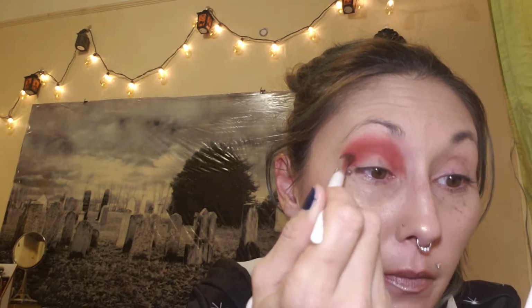So, okay. I kind of didn't mean to bring Cavity out as far, but it happens. That's the problem sometimes with really pigmented eyeshadows, is even if you don't mean to, they can get out of hand really quickly.